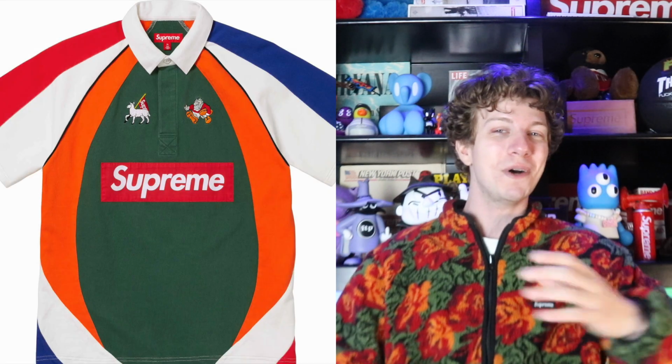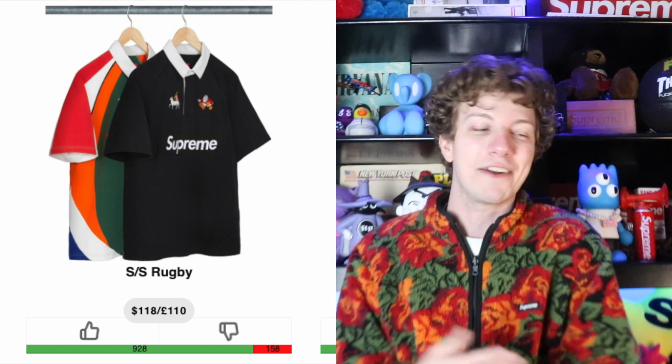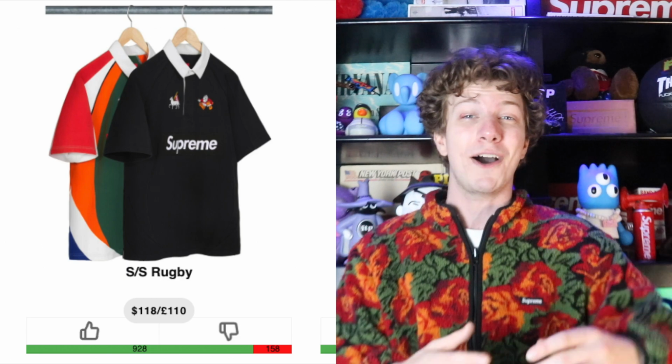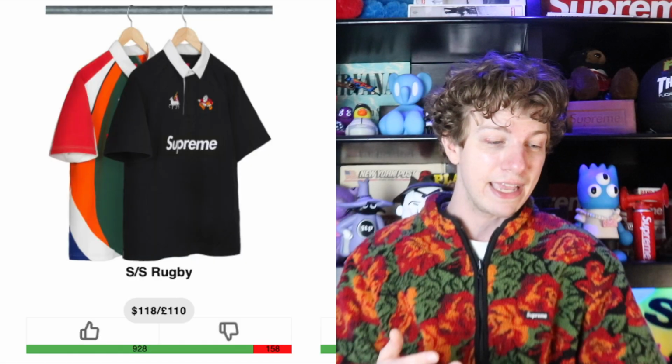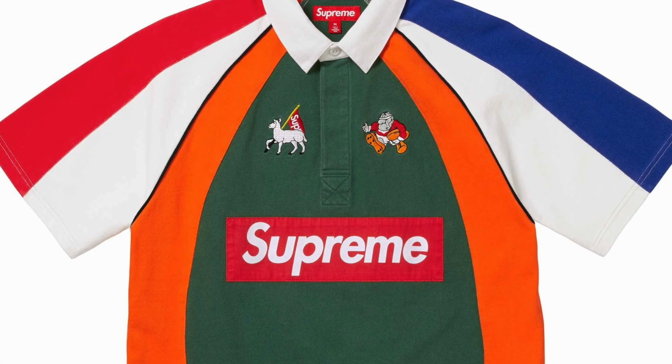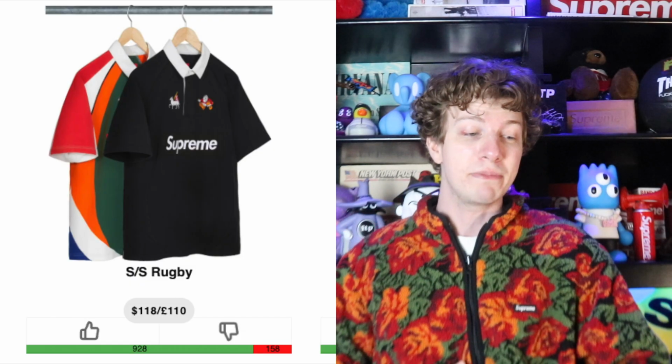Now, is it the colored one or the black one people are vibing with? I think the black one's better just because the other colorway is just a little too crazy, although it does match the Rugby theme a lot more. I love the little designs they hit on this. The little old wrinkle dude, you got the sheep, I mean, I'm fucking with it, man. This is a really cool one. You got a big Supreme logo.